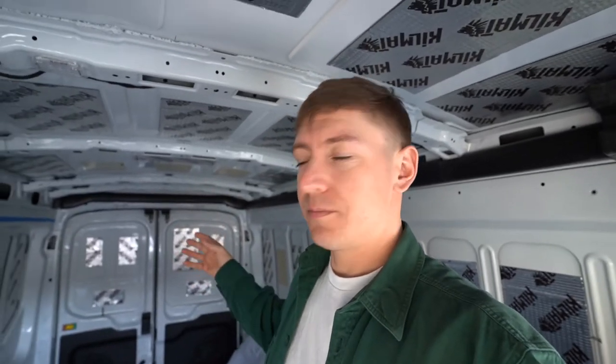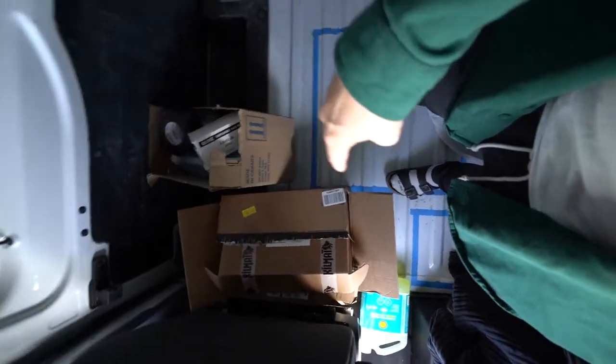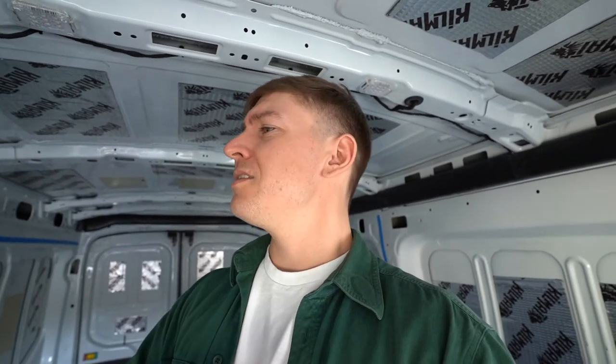Let's talk about the build. All right, forgive my tires and the mess in here and my Birkenstocks with socks. If you've never done Birkenstocks with socks, you don't know. So don't judge me, because I'm wearing Birks and socks, because it's the most comfortable thing in the world. There is nothing more comfortable than Birkenstocks with socks.